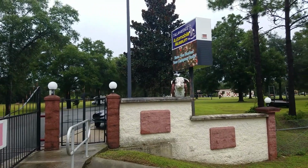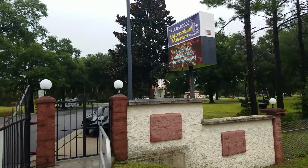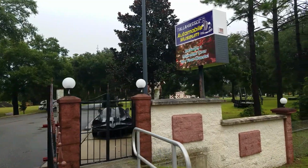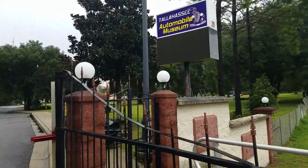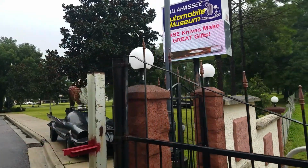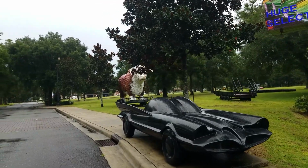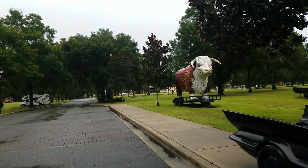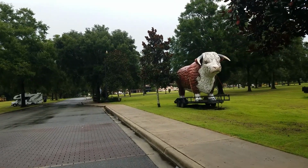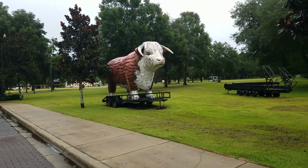It does get called the Tallahassee Automobile Museum, but it actually is Automobile and Collectibles, and you'll see why as we go along. The facility is amazing, and this is actually its second home. The first one opened in 1996, and they outgrew it, moved it down the street to this location, and the property's just magnificent.